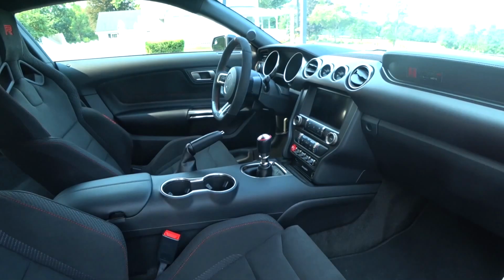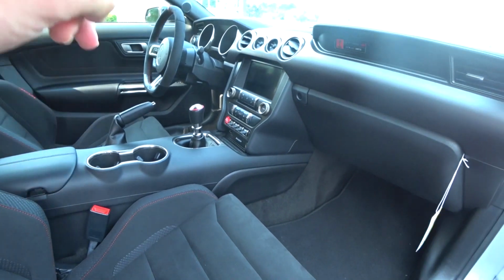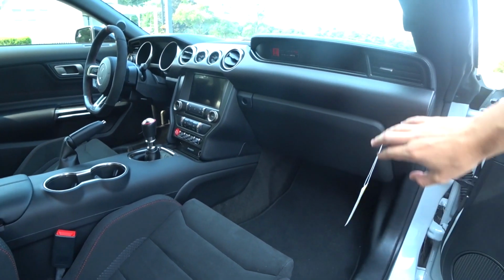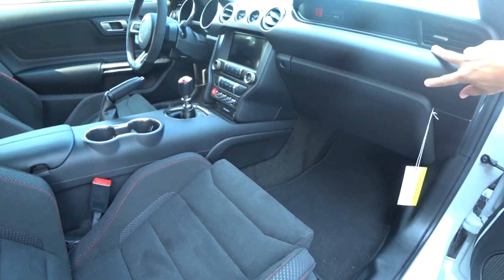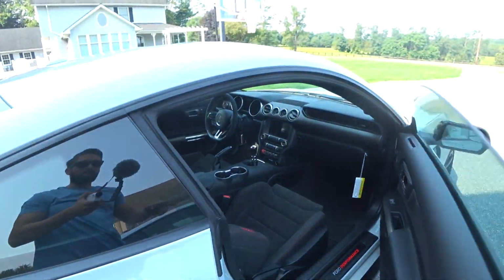In the GT350R, you have a 6-speed Tremec gearbox. Also, you have Sync 3 in this thing. The newer model GT350Rs allow for carbon fiber inserts here. My year, 2017, didn't have that. Let's move to the driver's side.